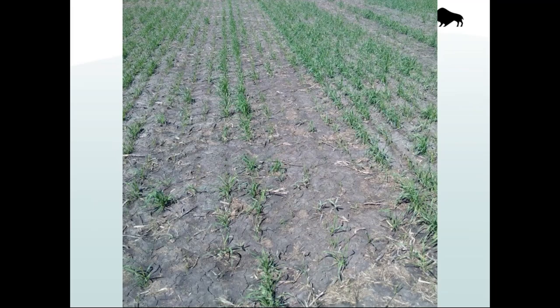But it can happen that sometimes there can be compaction or some other issues. This is not a slide from this year, but from a few years ago. So sometimes a cereal stand can have emergence issues. As we can see here, this looks like probably some compaction issue from machinery. Could be a heavy rain, crusting, or whatever it might be. So in places, it's possible that the stand could be thinner and more challenged.